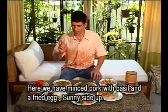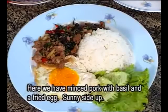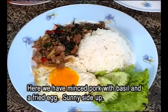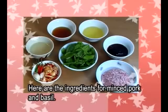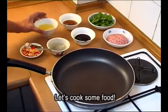Here we have minced pork with basil, and a fried egg, sunny side up. Here are the ingredients for minced pork and basil: chili, garlic, broth, fish sauce, oil, oyster sauce, minced pork, and basil. Let's cook some food.